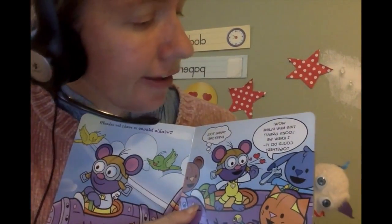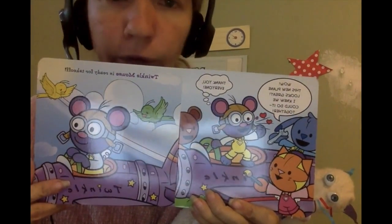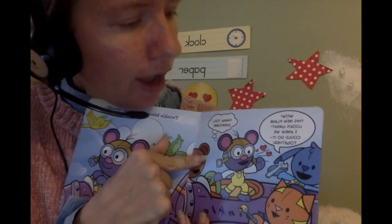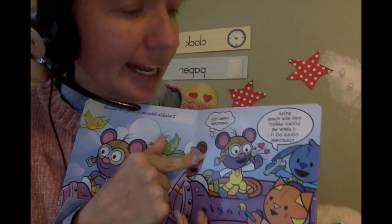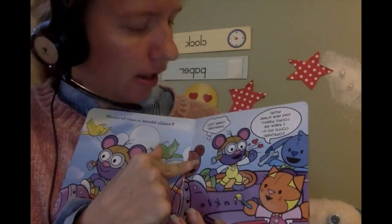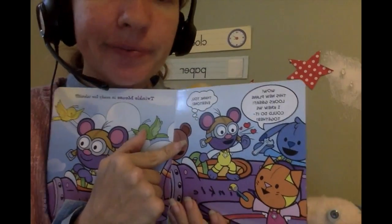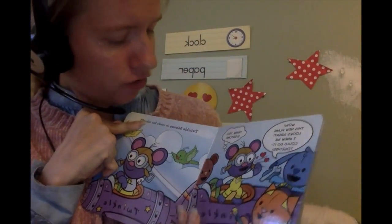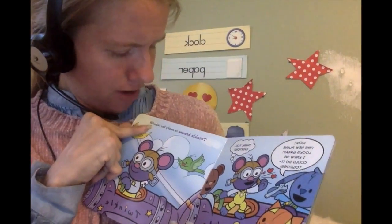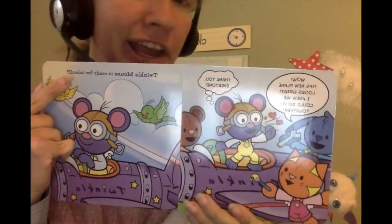So, we have all of his friends together, and it looks like they have all built this plane. Let's see what happens. Wow! This new plane looks great! I knew we could do it together! Thank you, everyone! Thank you! And what happened to Twinkle? Twinkle Mouse is ready for takeoff. And he is ready for takeoff.